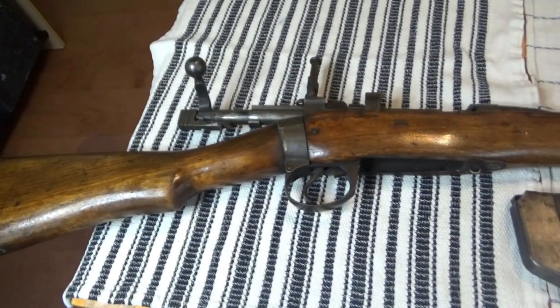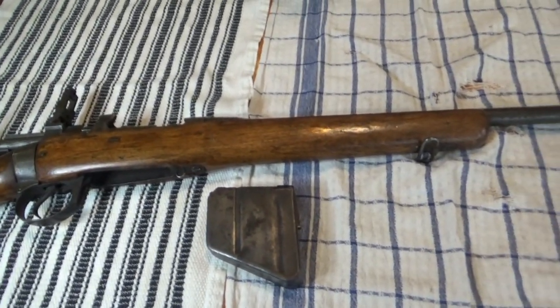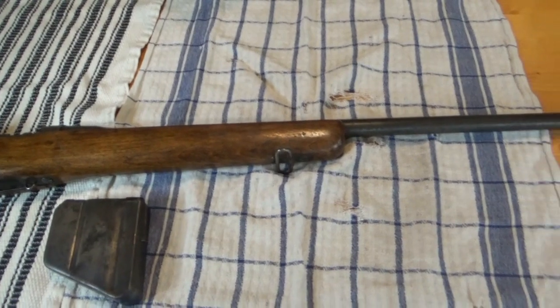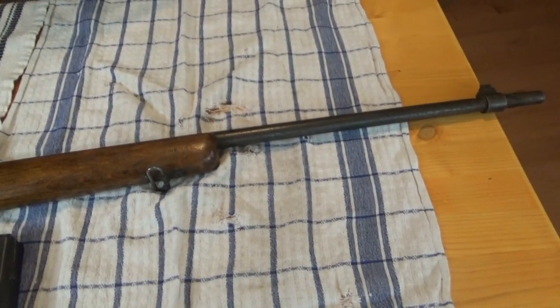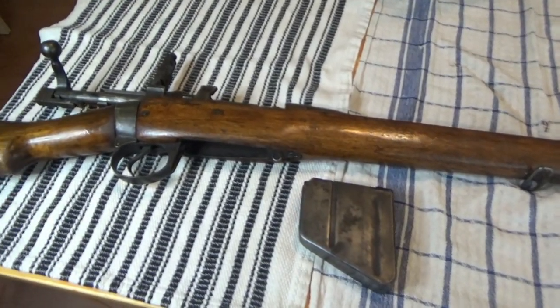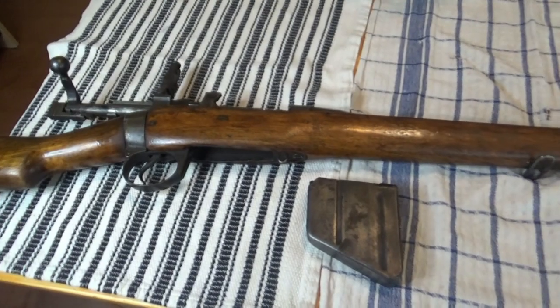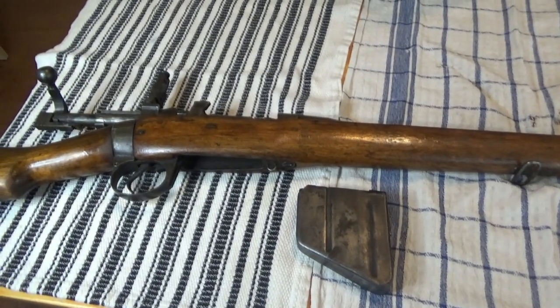Okay, so what we have here is a Lee Enfield rifle. It's a .303, and it was made in England. And I have been trying to find out the exact model of this thing, and for some reason I cannot. I don't know much about guns.